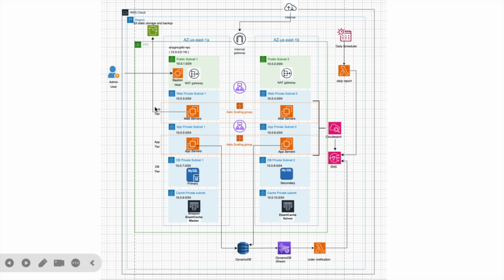Moving to our web tier, where most customer interactions occur. CloudWatch and SNS ensure real-time monitoring, proactively identifying and mitigating potential issues. This proactive approach guarantees an optimal customer experience.